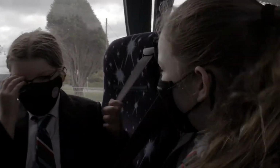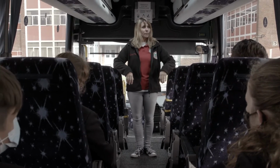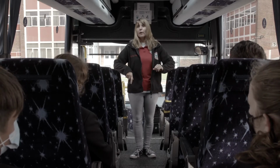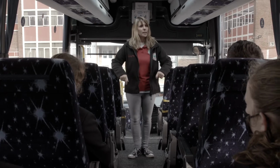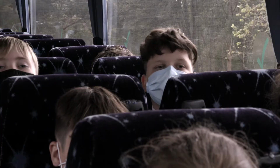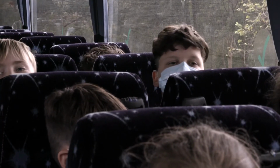So we all know why we wear a seatbelt. It keeps us nice and safely in our seat. Imagine if I was travelling on the bus and there was someone kneeling up on the seat, looking over and chatting to their friends, didn't have their seatbelt on, and that bus stopped suddenly. Where's that person going to go? Go on then. You could fall to the front of the bus and go through the window.